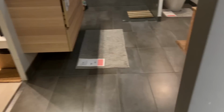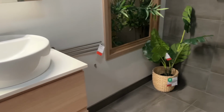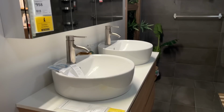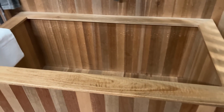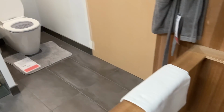Oh my goodness. Right. Here's what I'm going to say about this. Melbourne IKEAs, they don't show bathrooms like this. I've never seen a bathroom like this in an IKEA before, and I love it. This is very Japanese inspired. Oh, what do they call them? Oh, I can't remember, but I love it. I don't think IKEA actually do this. They've just done this for the design.